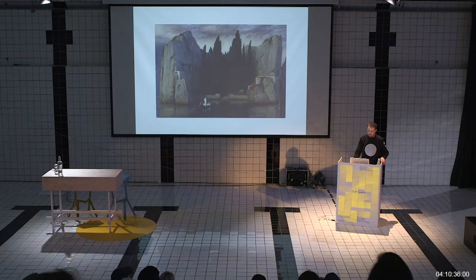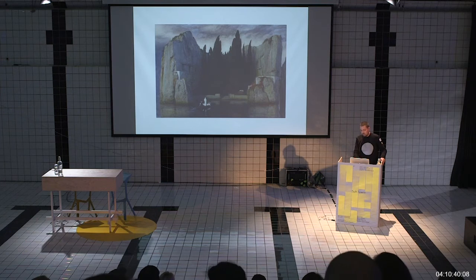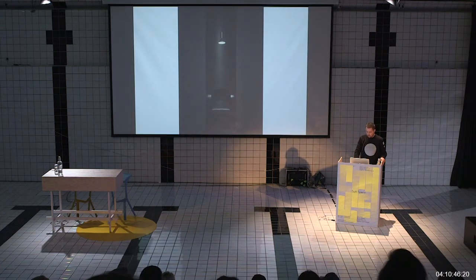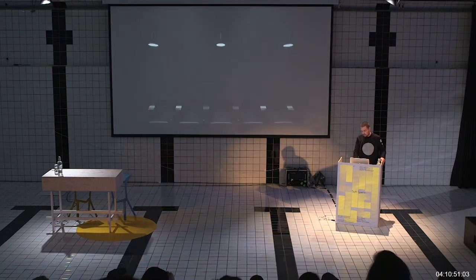If we don't win, we don't win. So we decided to reference The Isle of the Dead by Arnold Böcklin and to create a completely black interior with a garden inside. And strangely enough, we won, and we acted in quite a radical way. Unfortunately, now there are rumors that the client wants to paint it beige or brown because of the complaints of the passengers.